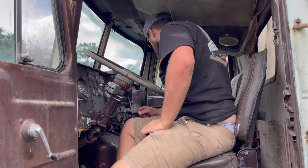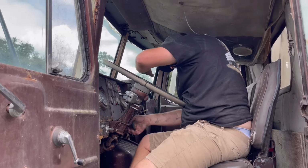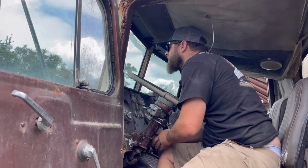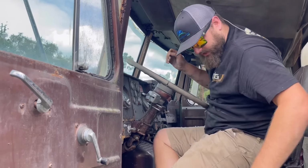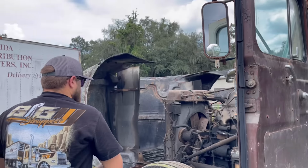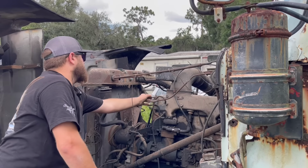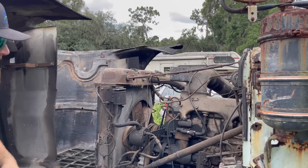Let me see which one of these controls the... there it is. So this old Cummins has got a compression release. And that's what this is right here. So we're gonna need to pull that to get it started.